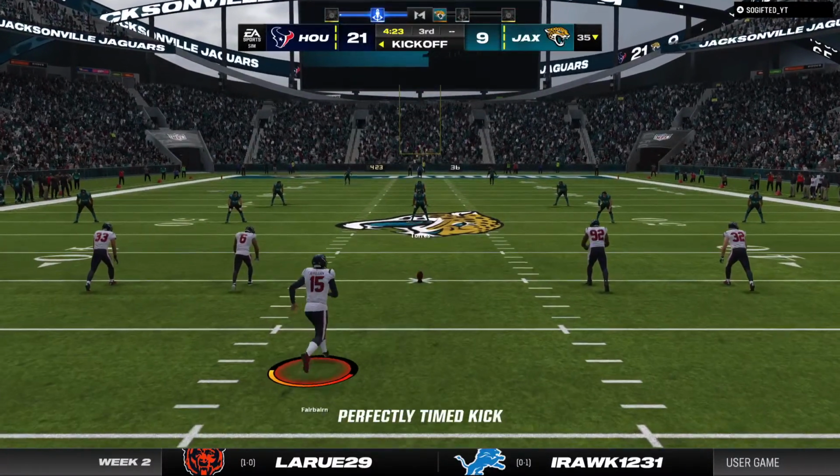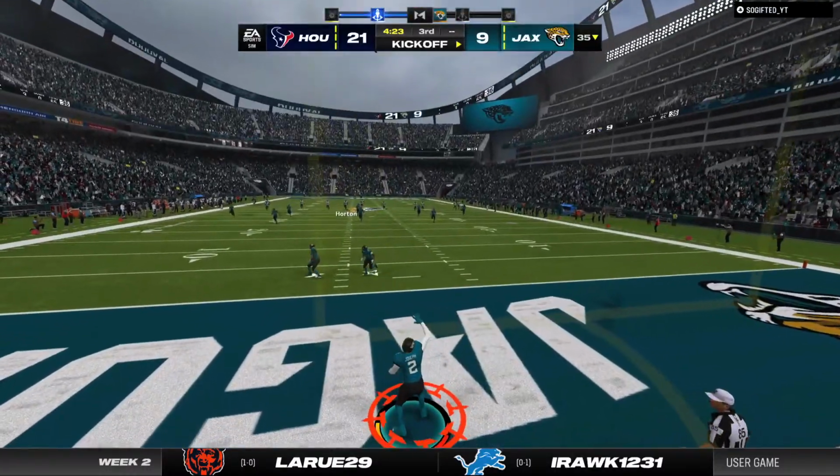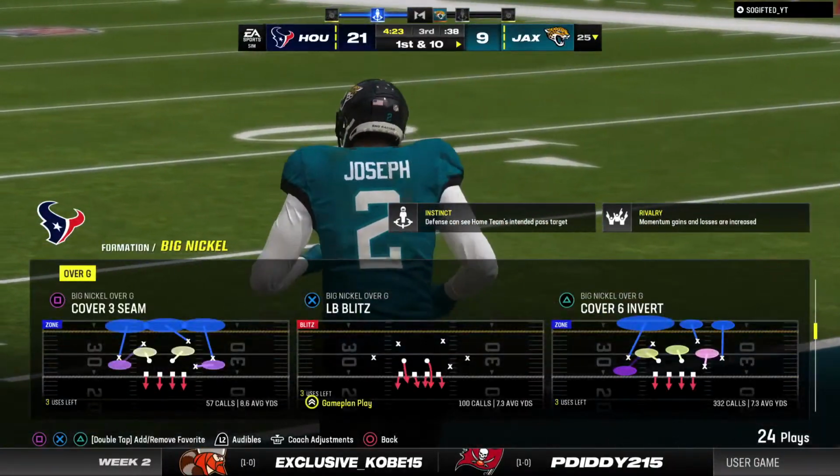So after the touchdown, here's Fairbairn now to kick it away. And he'll elect not to run with it. And a fair catch will move this out to the 25-yard line.